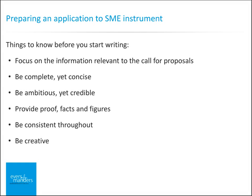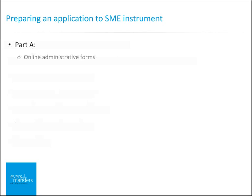Provide proof, facts and figures to back up all your statements. Be consistent throughout the proposal, and be creative. I mean, if you have something that's not being asked by the call, but it can really help your case, show it. Try to think outside of the box in that respect.